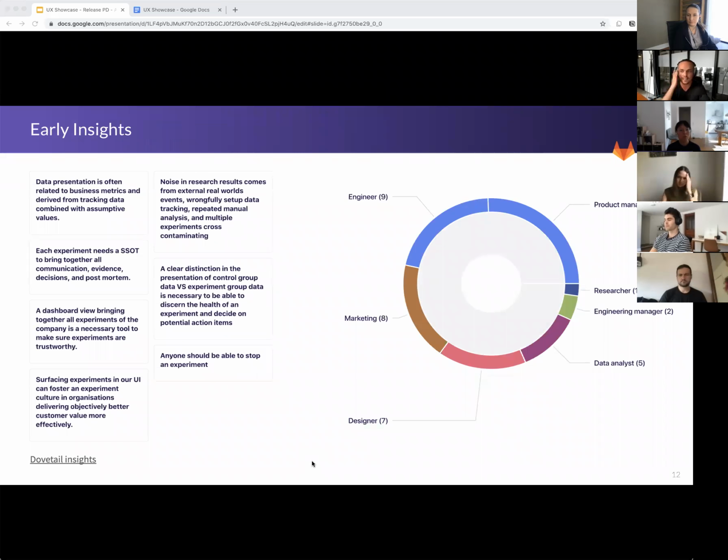Then on to the next, I think this is the more exciting one. Some early insights. Here you can see who is involved so far with A/B tests. You can see, hey, the product manager is an important persona. Of course, the engineer. We talk a lot with people from e-commerce sites, but of course, our own marketing department is marketing related. Growth is marketing related, so it's not strange to see that here. But especially the designer/research persona is there. Data analyst is super important, and then we have some engineering manager who can be seen as part of engineering, I would say.